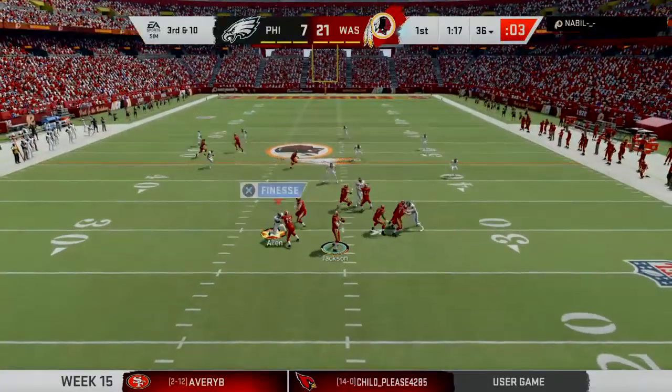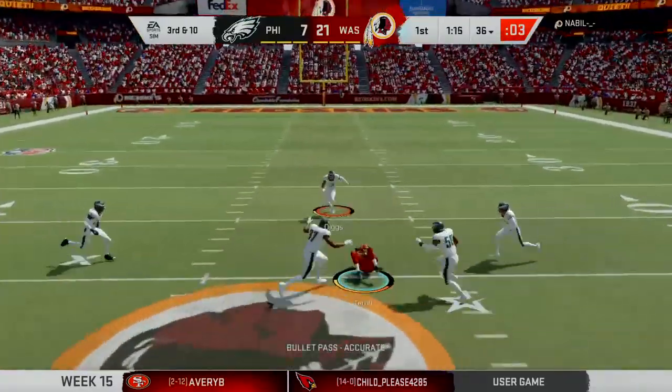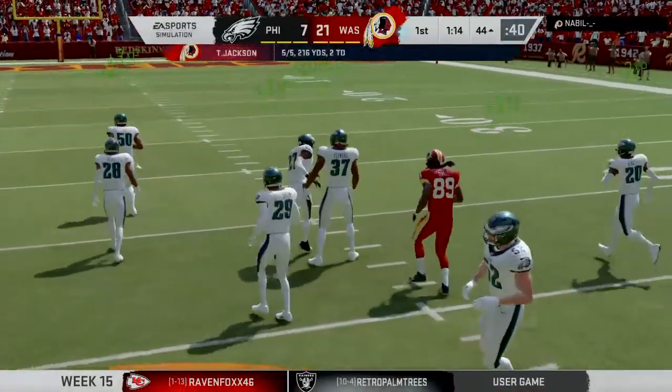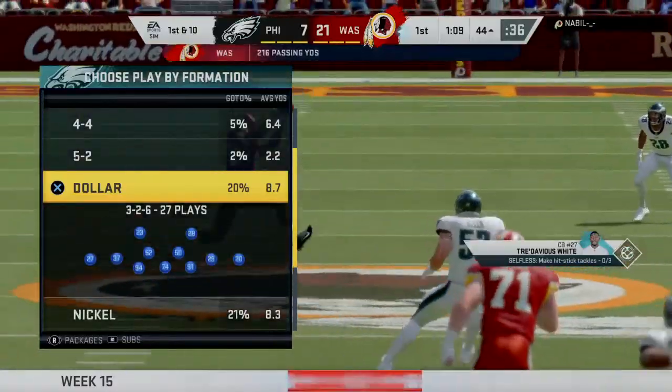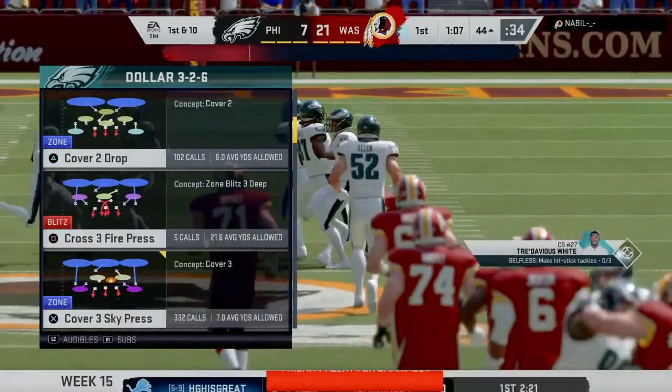On 3rd down, Jackson. Oh, he's got a man wide open, complete. And he has another 1st down as they'll get the ball down to the Eagles' 44-yard line.